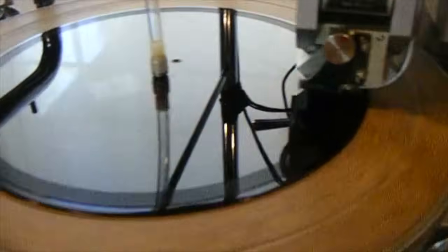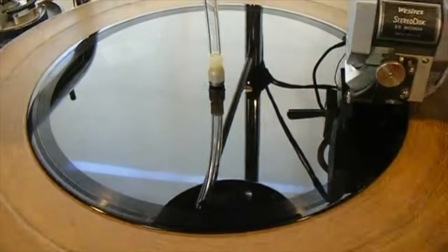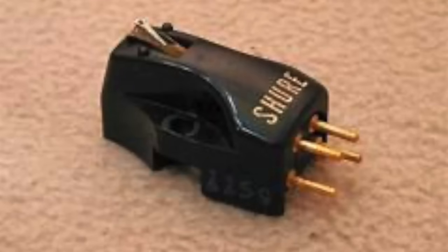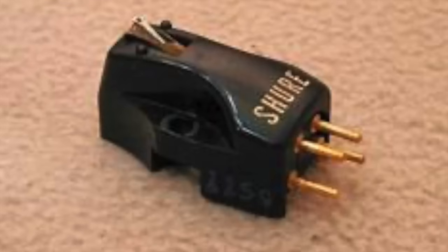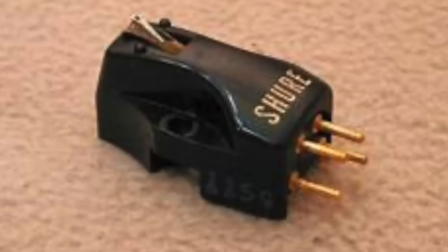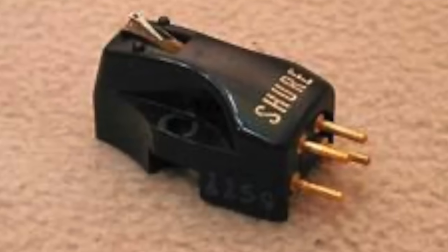The Westrex cutting head was a key component which made the records possible. Stereo cartridges were almost late to the game. Here's a picture of the Shure M3D, which is one of the early stereo cartridges. In 1958, Shure developed the first moving magnet cartridge, and that's what really helped make the music come to life.